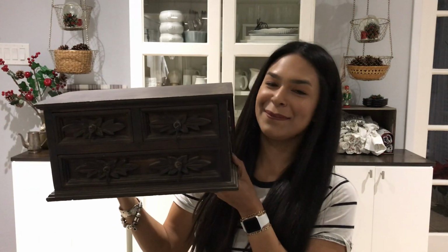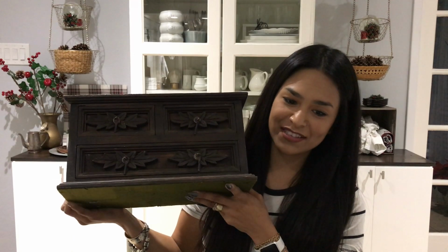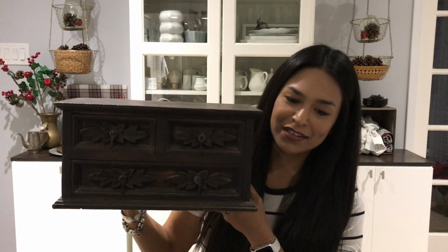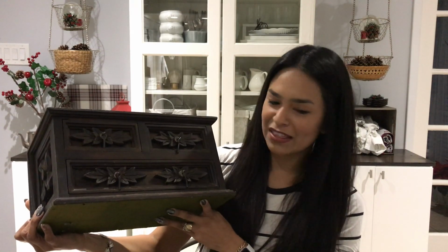Okay, moving on to the thing I love the most for the $1. You're not gonna believe this. Okay, so let me move some of this. Check this out. You cannot tell me that this isn't gorgeous. It's all wood. It's a dark, dark wood. I love that.